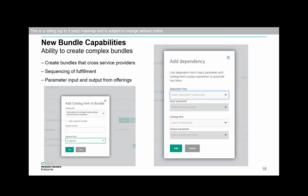We feel like this really brings together the message of service brokerage into the product and allows you to do those more interesting use cases such as employee onboarding, and gives you a nice clean interface for doing that. And again, like I mentioned, the concept behind bundles is to allow you to take offerings from one or more service providers into a single offering, allow you to sequence those, make sure that they happen in order. So for example, with employee onboarding, you wouldn't want to order the computer until you had their account provisioned, or you didn't want to order a laptop until the desk had been ordered, those kind of things.